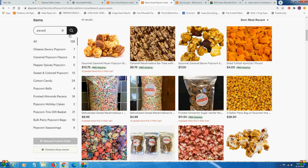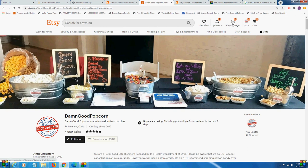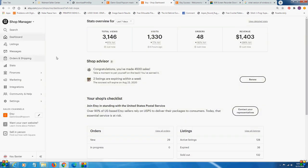If you searched in your own shop for one of your own items and nothing came up, your shop is not indexed. You need to get with Etsy support right away, tell them your shop isn't indexed, and ask them to please hurry up and index your shop. Hopefully within 24 hours they'll get it fixed. But that's a nice, easy way to see if you're indexed. It's been happening a lot lately to new sellers. It's really concerning.